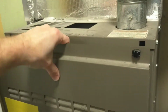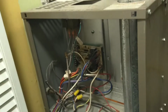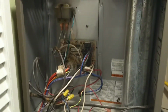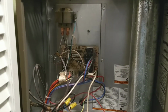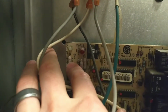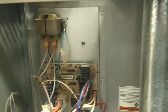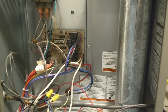Next thing to check is inside the unit itself, which yours may not be near as easy as mine. But when we take off the cover, if you're running a newer furnace, there will be a trouble code. Should be a trouble code, as long as it's not a power issue. In my case, the red status light right here, that would be indicating a problem for me. But as we can see, nothing is lit up. That means we've got a power problem.